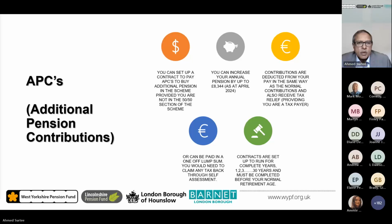To set up an APC contract to buy additional pension, you must be in the main section of the scheme. All members are contractually entered into the main section of the scheme, and it's only following an election from yourself as a member that you would move into the separate 50/50 section. If you are in the 50/50 section, then you are not able to set up an APC contract, so be fully aware of this restriction.